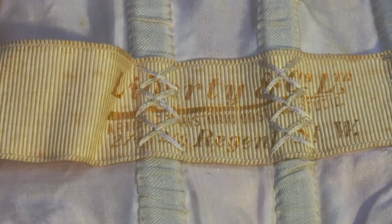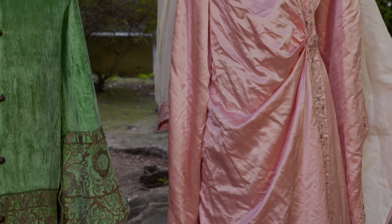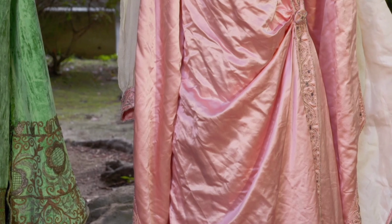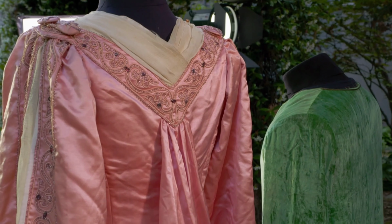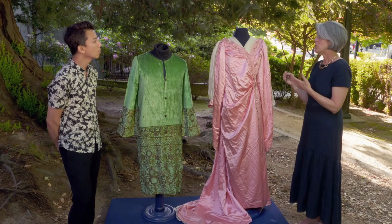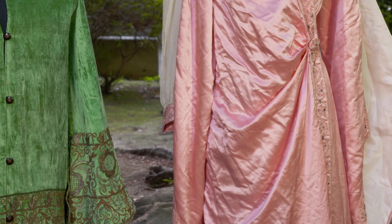The second piece comes from the legendary Liberties of London, the historic department store and design house founded in 1875. Renowned for luxurious fabrics, innovative textile designs, and quintessentially British style, Liberties became synonymous with quality and elegance. This piece is in very good condition. Liberty of London in this period would have been the epitome of the aesthetic movement, exactly what they were looking for, art for art's sake, medieval historical costumes.